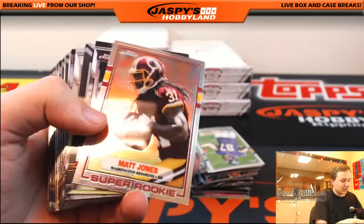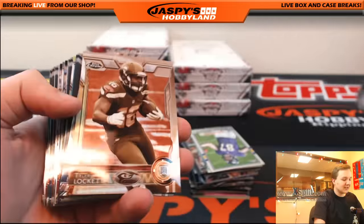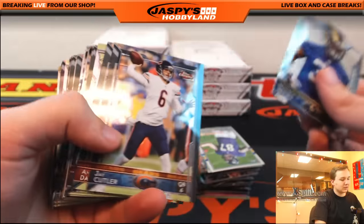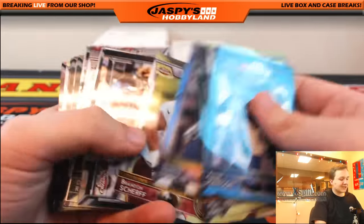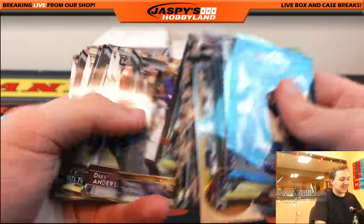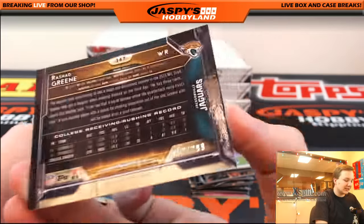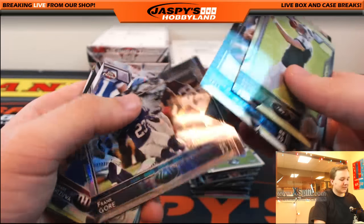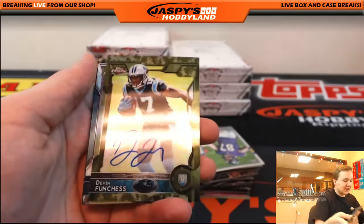All right. Matt Jones, super rookie. We got Garrett Grayson, refractor. Oh, nice. You sent him a pick. We got Tyler Lockett, sepia. 85 of 99. Blue Wave, Andre Johnson. Refractor Steve Smith Sr. I picked the case, didn't I? Devin Funchess to break tonight. Dres Anderson. Black refractor Rashad Greene, number 299. Marcus Allen die cut. Frank Gore. I saw the red and then I saw an auto. And then I saw like JW. That's green. Wow, another nice one.